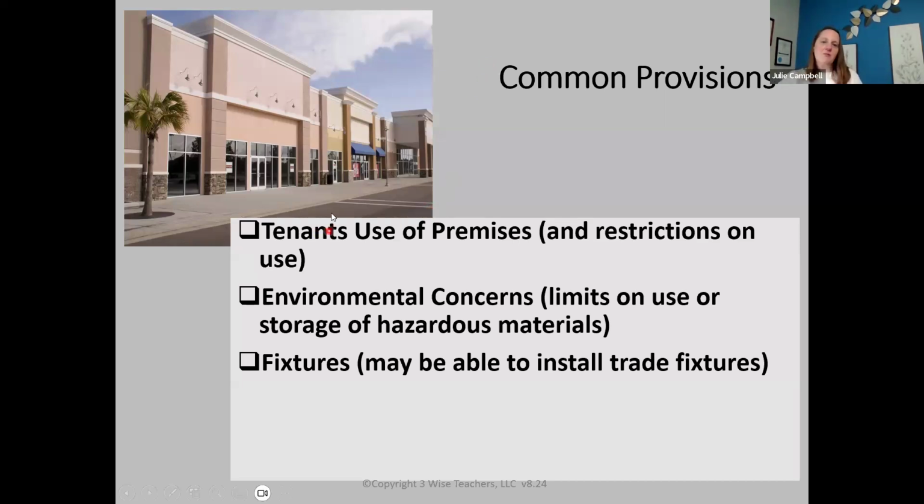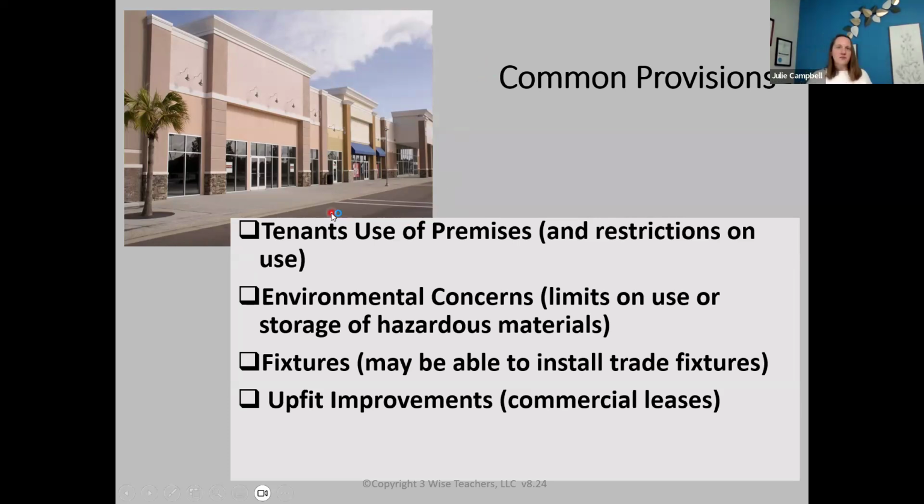Commercial leases may have some kind of upfitting or upfit improvements. Most commercial leases start with a blank slate. Like so blank, we might even be looking at the steel studs. So the tenant is usually given an upfitting allowance. They're given X amount by the landlord to come and upfit the space, make it work for them. If the tenant goes over that allowance, they would be responsible for the difference. So if there are any upfitting improvements, expenses, and how much, that should be spelled out in the lease.